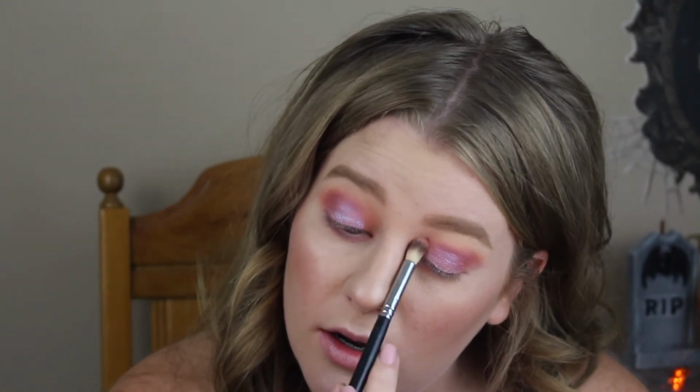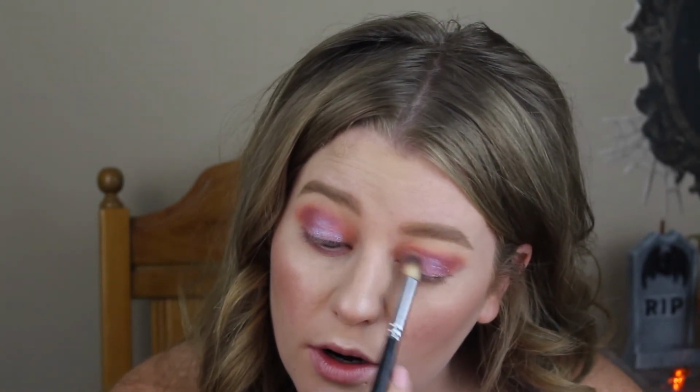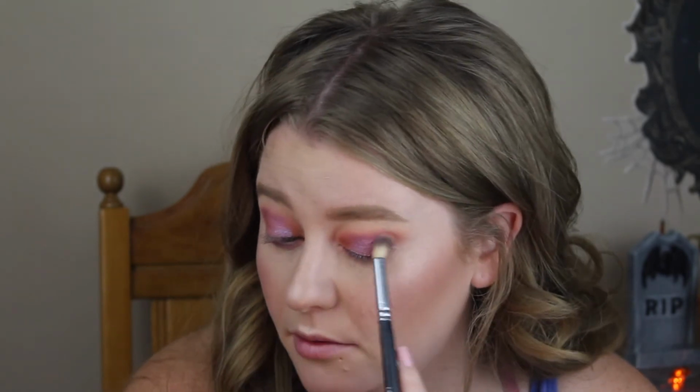I'm gonna go back in with that amber color and just put it back in my inner and outer corner. I'm kind of doing a halo eye.